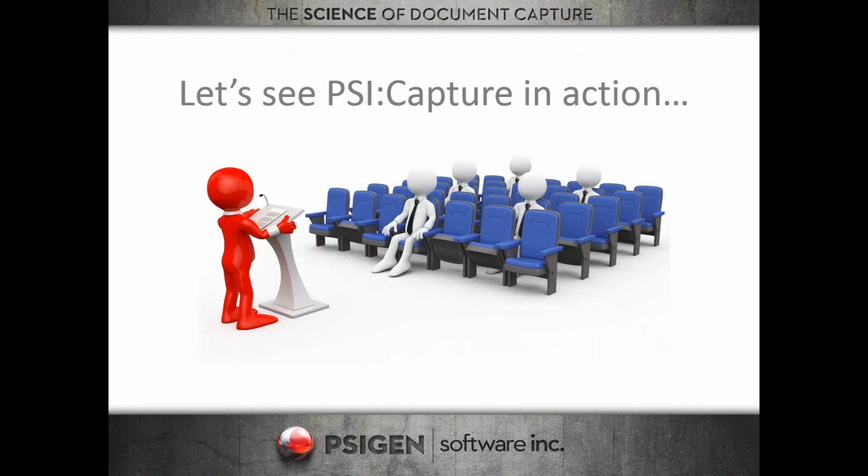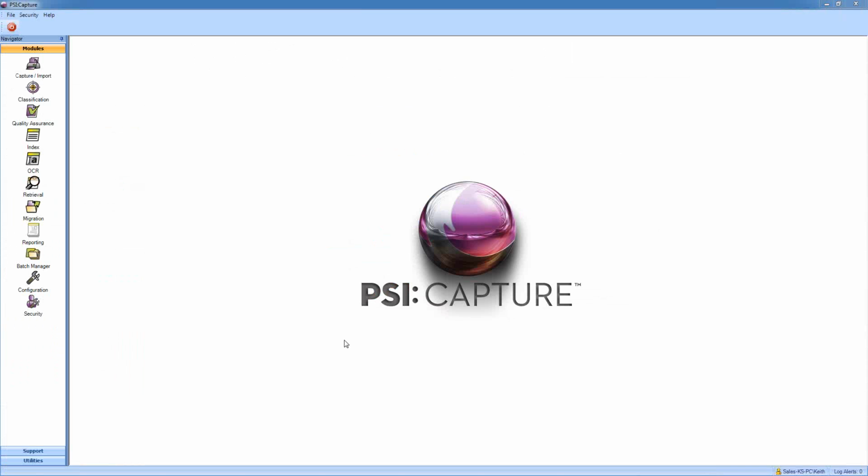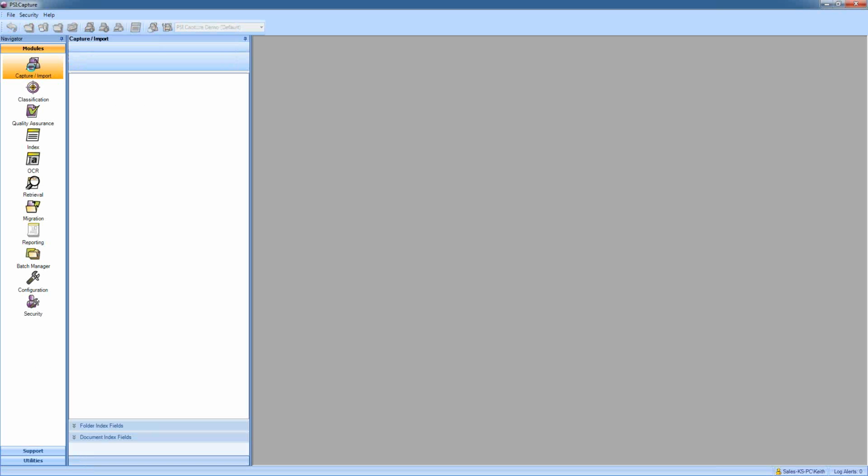So now we're going to get out of the PowerPoint. We're going to move right into an example of what SciCapture can look like, as well as SciFusion, and we'll show you the end result of what it looks like in SharePoint. So this is SciCapture. Now, a lot of the steps I'm going to show you can be automated, but I want to show you what those steps look like.